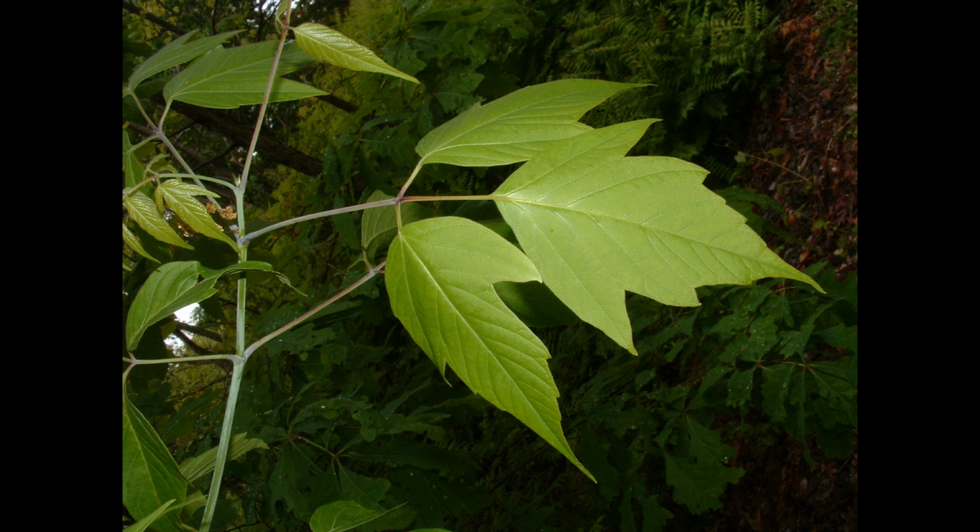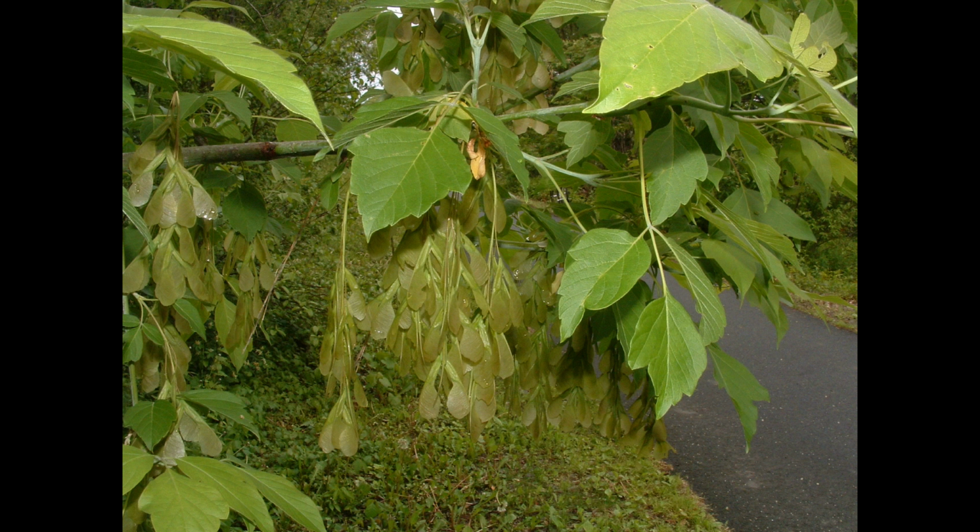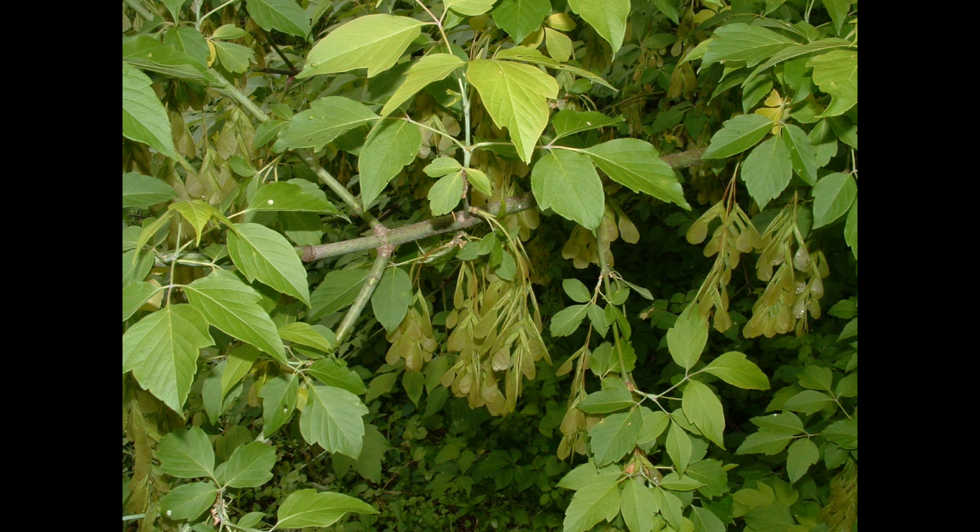One of its other common names is ashleaf maple because, in this sense, it resembles another tree with compound leaves, the ashes. But it is a maple, as you can see here, with the maple fruits evident in these images.